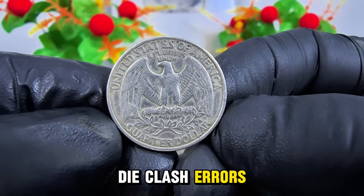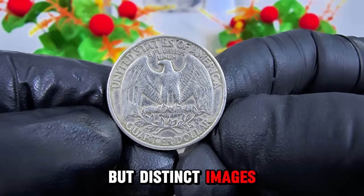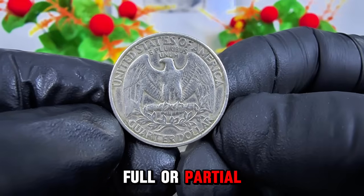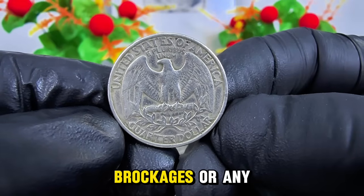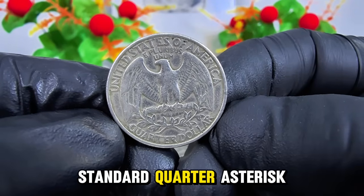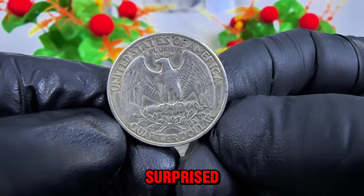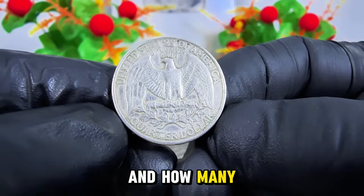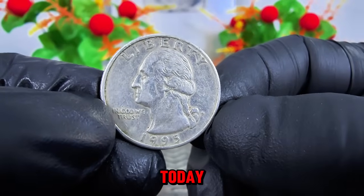Die clash errors often show faint but distinct images in the wrong locations. Finally, look for full or partial off-center strikes, brockages, or any signs that the coin's edge or diameter doesn't match a standard quarter. You might be surprised how many of these slipped through the mint's quality control, and how many are still hiding in plain sight today.